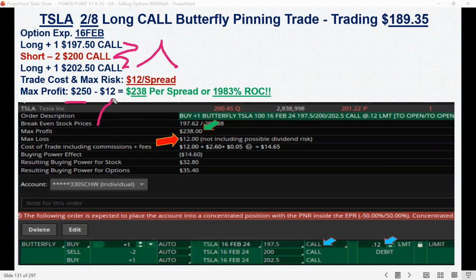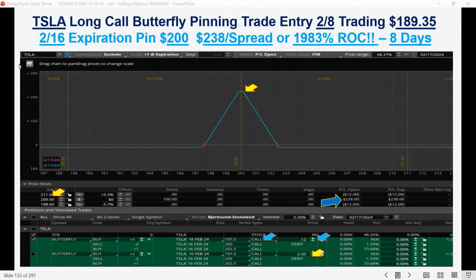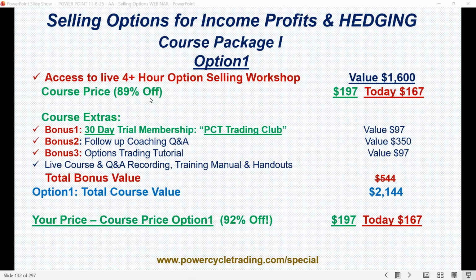Our cost on this trade, 12 bucks was the risk, $12. So that's why we had such a huge return, over 1,900% return. And this thing went out to the penny. This was amazing. Went out right there at expiration. Okay, so that's everything. So over 1,900% return on that. So that pretty much covers everything.